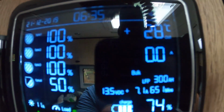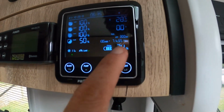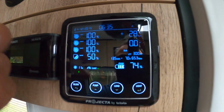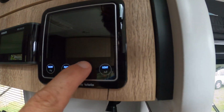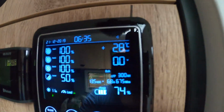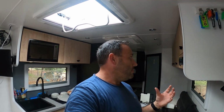At the moment we're drawing nothing where that 0 is, and that is our battery charge there, which is 74%. These are all our water tanks, which are all full, but that's what we've been keeping an eye on today: what we've got coming in through the solar, and obviously what we're using here. At the moment it's 0. The fridge is on, the fridge is always on, but when the compressor is turned off, the fridge isn't drawing anything, and we've got the whole van turned off, so we've got no power in the van whatsoever to try and conserve those amps.